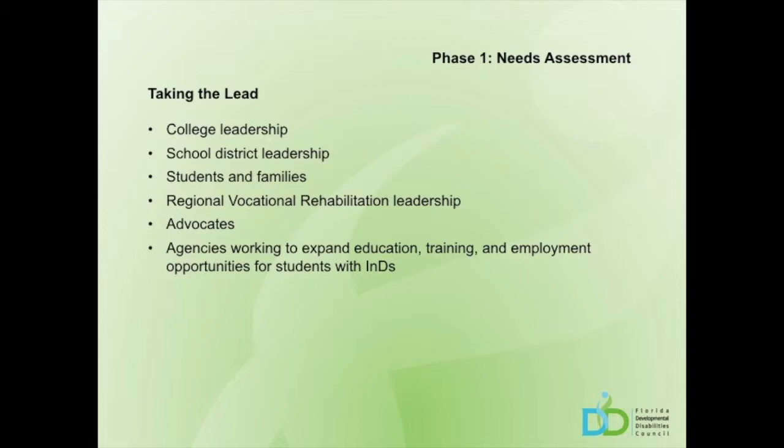Some viewers of this module will already have the results of a needs assessment available to them. If a needs assessment is not already available, a group that includes leadership of the college or career and technical education center, school district leadership, students with intellectual disabilities and their families, regional vocational rehabilitation professionals, advocates, and others should work together to assess the need for additional post-secondary opportunities for students with intellectual disabilities.